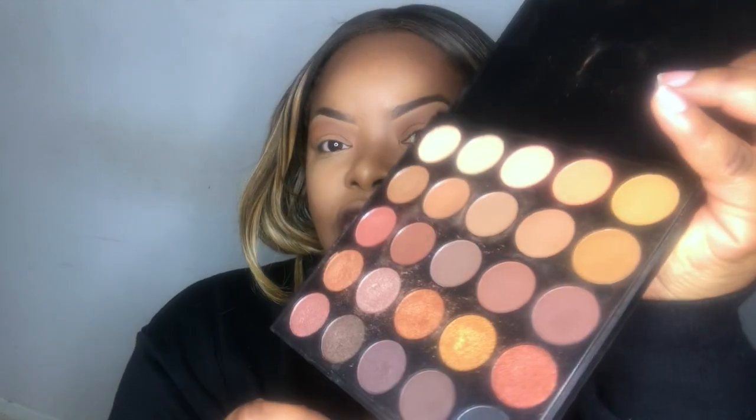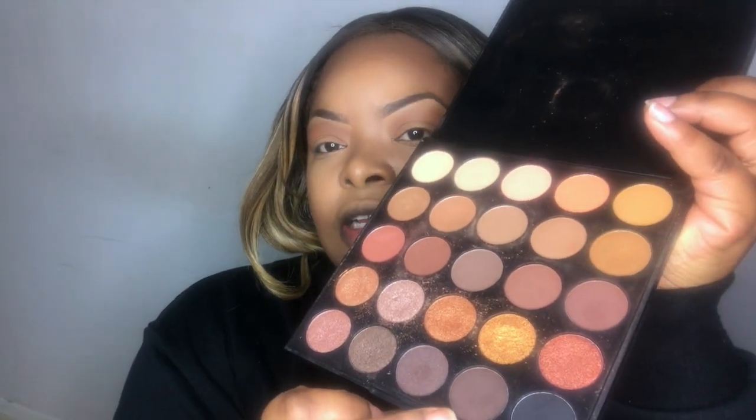Okay, so now that I've got my bronzer on, I can go ahead with this palette, which is my Copper Spice palette from Morphe. I'm going to go straight in with this dark brown shade, called Destination, I believe. I'm going to use this flat brush to apply the shade just in my crease area and pack it in, and then I'm going to go ahead with my fluffy brush and blend it all out.